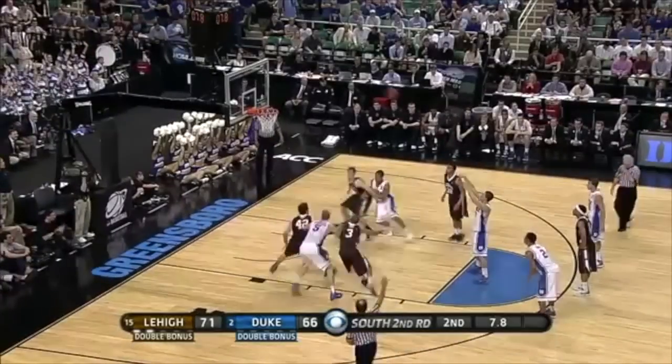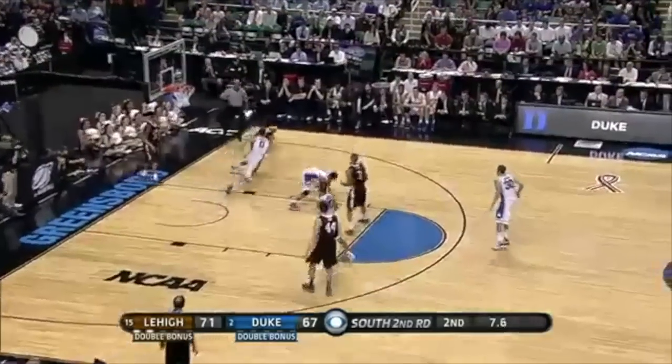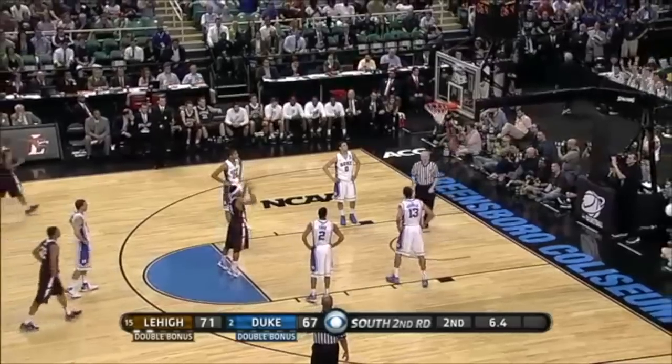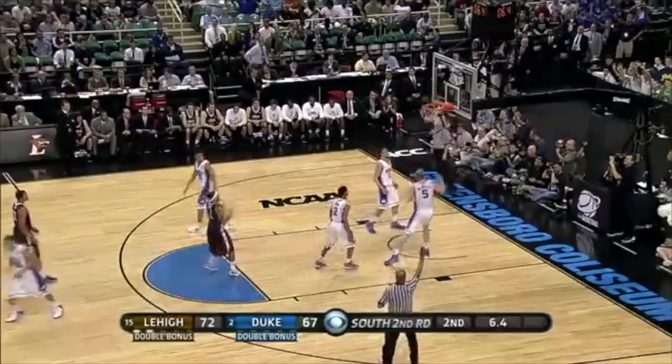When you think about Duke, you think championships. Lehigh with the 4-point lead. He said, going to the locker room. At halftime, what Lehigh did in that first half. Got them both.